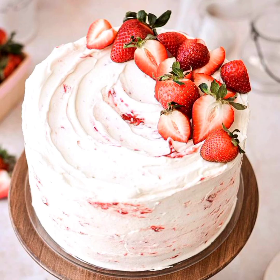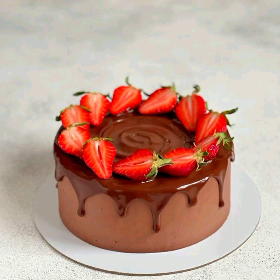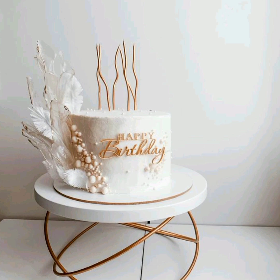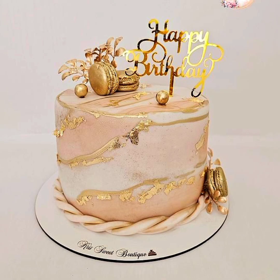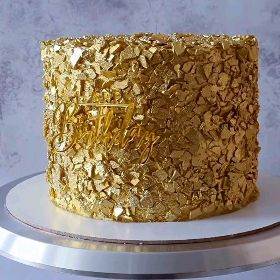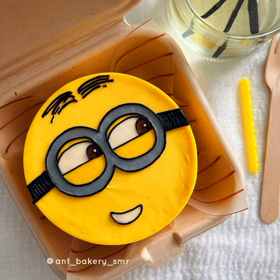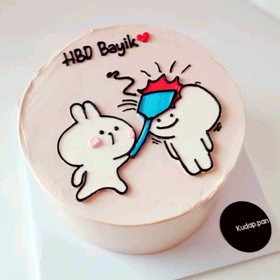The next is cartoon mini cake. Doodles or mini kawaii style characters on pastel base full of personality, gives a wow effect. The next is simple dot cake. Plain base with dotted piping all over. Minimal, cute, friendly and modern.